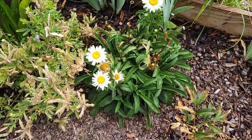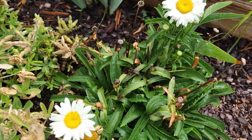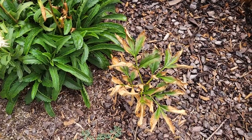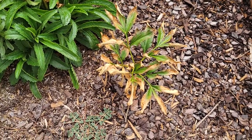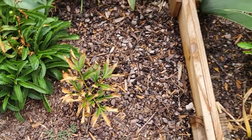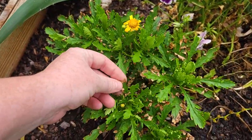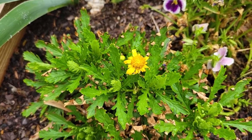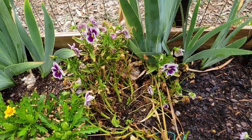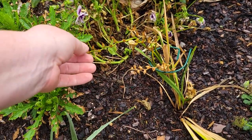The Shasta daisy still has a bunch that doesn't look good on it, but we are starting to get a few flowers on it again. So I was happy about that. The peony is not doing good. Not liking this hot weather, unfortunately. Cape daisy, also all burning on the tips, but we did get one flower on it. The pansy, it is time to go. That is not doing good. And my freesia, I think that's how you pronounce it, also isn't doing too good.